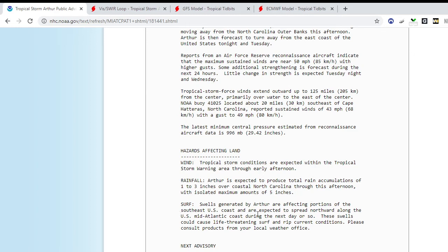Alright, surface swells generated by Arthur are affecting portions of the southeast U.S. coast and are expected to spread northward along the U.S. mid-Atlantic coast during the next day or so. These swells could cause life-threatening surf and rip current conditions. Please consult products from your local weather office. And we're going to get the next, I'm going to call it half advisory at 2 p.m. and the complete advisory, full advisory at 5 p.m.